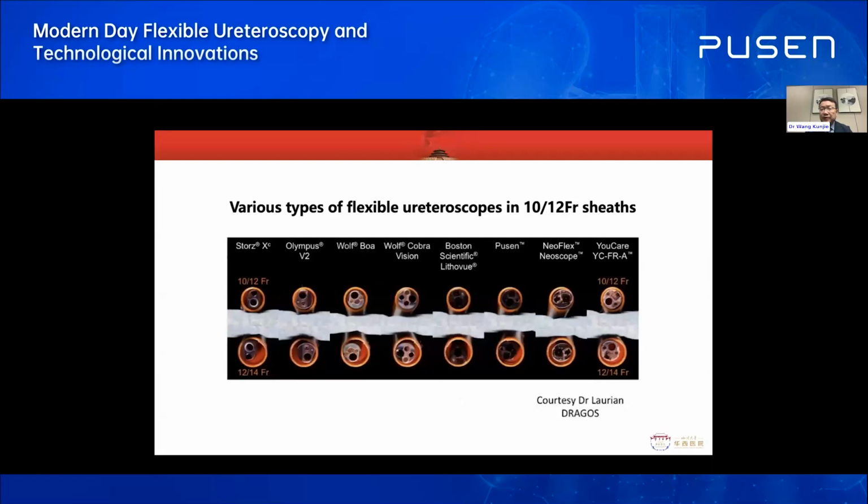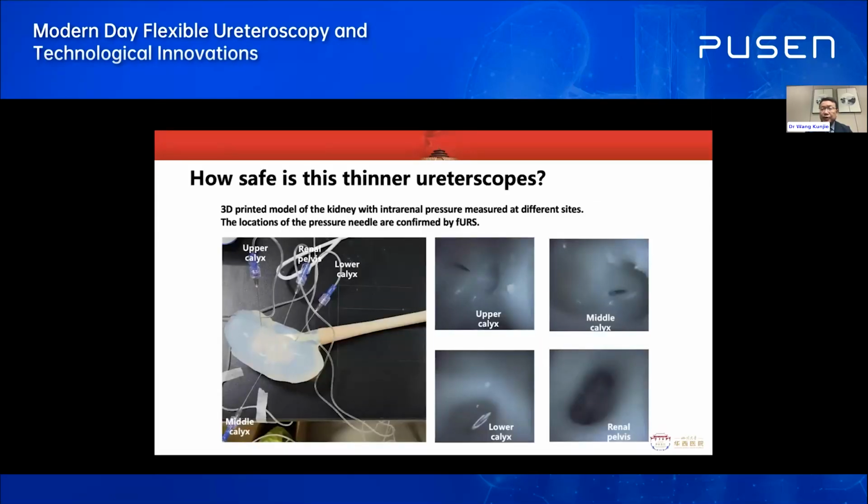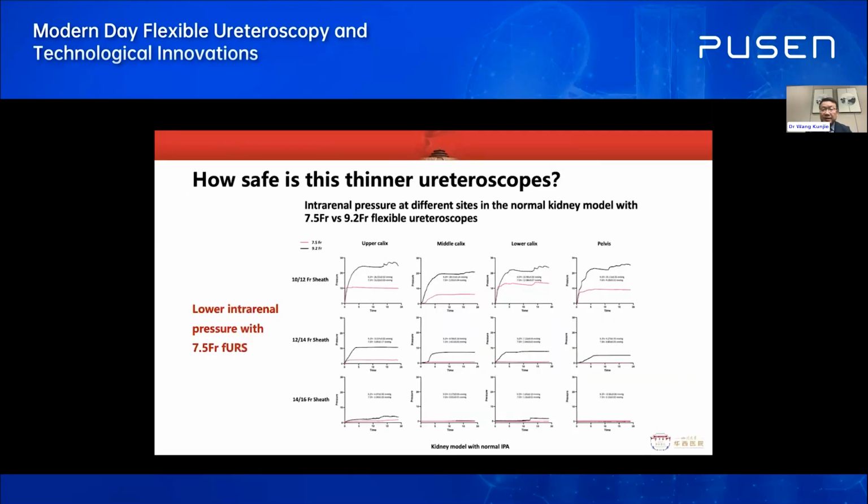But when we can get great safety, can we use the small scope to give us a much higher immediate stone clearance rate? Just like this 7.5 French flexible ureteroscope. We tested the safety in our lab by using this 3D print model of a kidney. We can see even in the small sheath, a 10 French sheath, by using a 7.5 flexible scope, we still can get very safe pressure within the kidney.